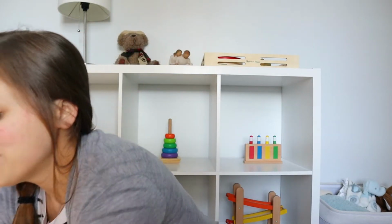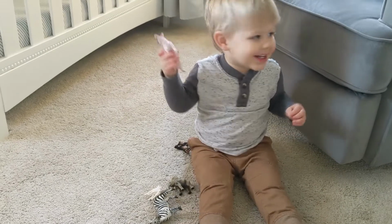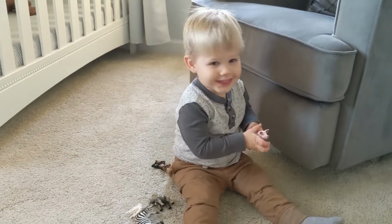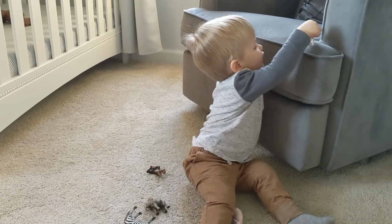The next thing is, I want to say his favorite toy, but he loves them all. One of his favorite toys is these realistic animals, and these are great for Montessori because they're great for vocabulary. So you can actually print out cards that have pictures of these animals and have him match them, and he just loves them. He loves the animals. I feel like he knows so many different animal names because we actually have a ton of these animals.